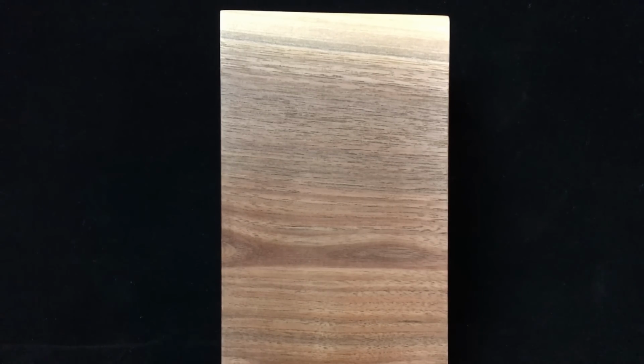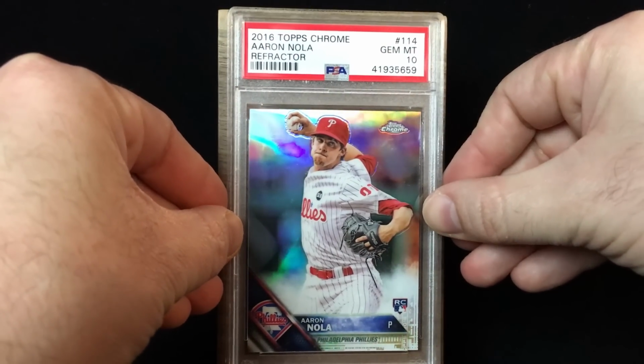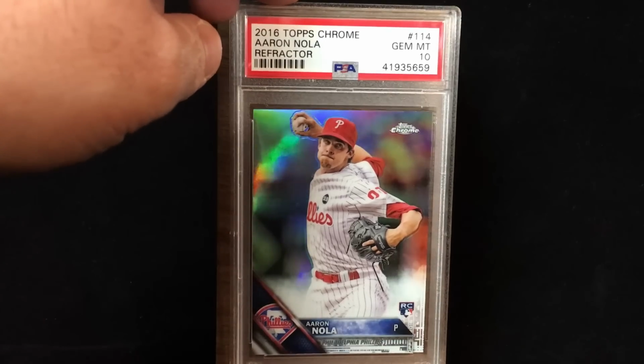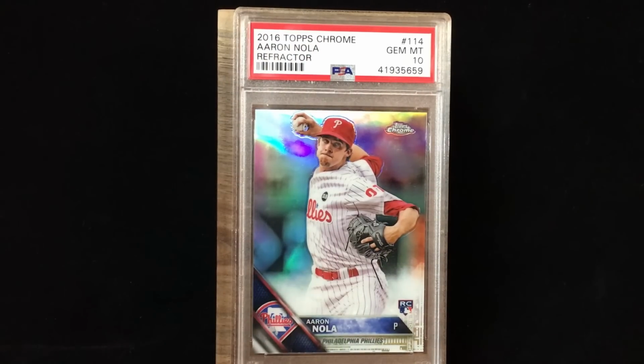Here's another Philly, the final Philly of this video. This guy had a breakout season this year. It's a 2016 Topps Chrome rookie card, refractor of Aaron Nola, PSA Gem Mint 10. So love the Topps Chrome cards and especially love the refractors. Love the shine. There you can see some of that shine effect.